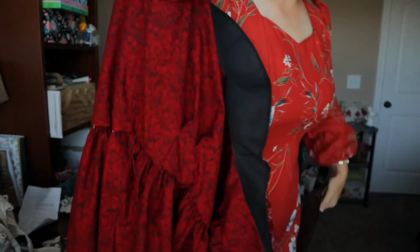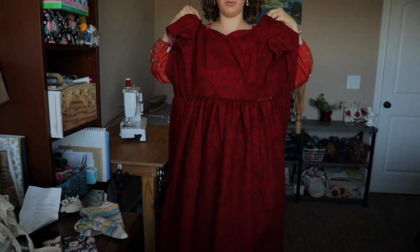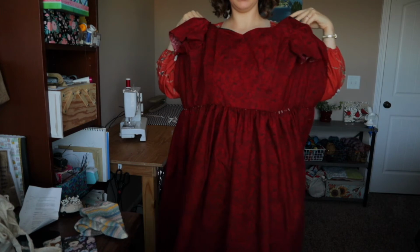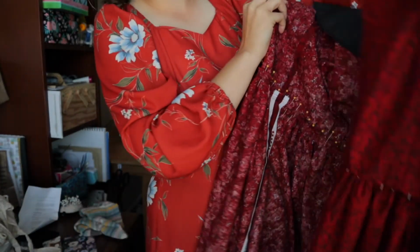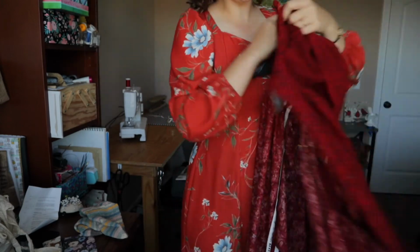So I'm going to stand up here so you can see a little bit better. Let me move my chair. So this is kind of what we're looking at the moment. I haven't actually stitched this seam. There's a million pins in here, but so far it's going good.